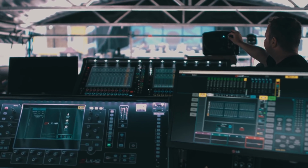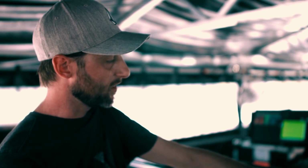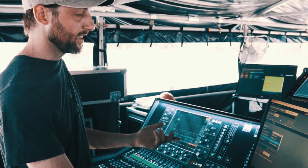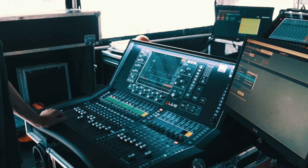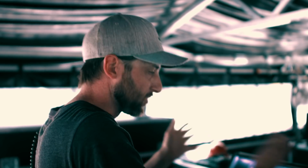Both consoles are connected on a network, and this is a separate computer. I run a Mac Mini, which gives me the extra screen, and also it's a completely independent system, so I can see both monitor consoles and the front of house console from here. So if necessary, I can actually hop onto the monitor console from here, if for any reason a surface went down or we had issues, which so far we haven't, but it's capable both ways. We can both hop onto each other's system, me and Mark, the monitor engineer.